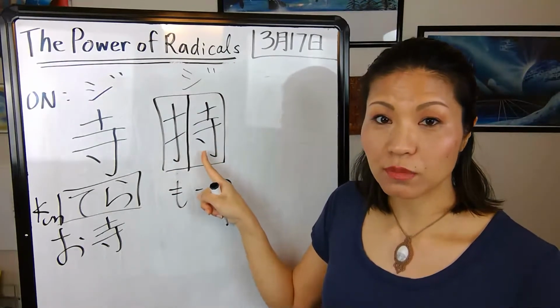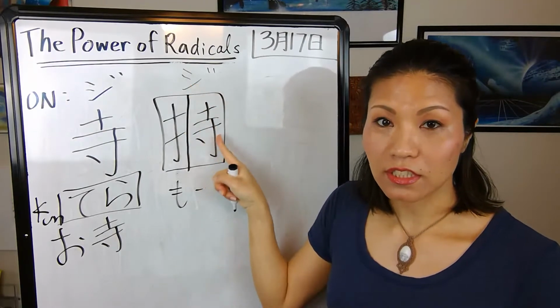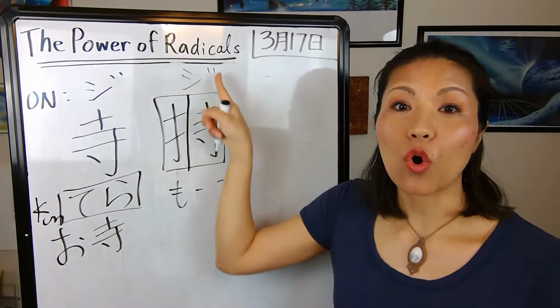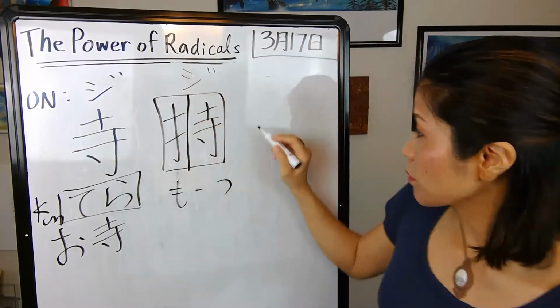This part is there for the sound. So when the radical is here, the other part tells you the on reading sound. Ji. Another example.